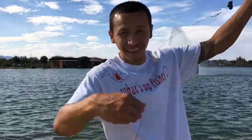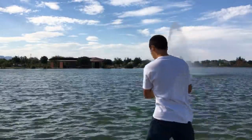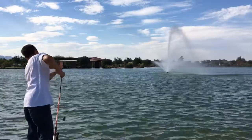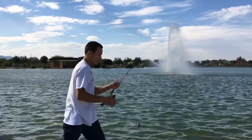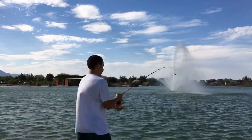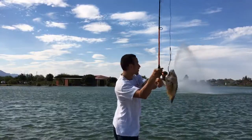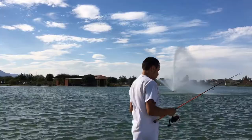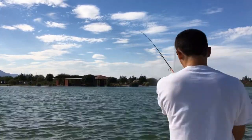Okay, in all honesty, I hope nobody's upset about the fact that I'm using these bluegills as bait, because originally they were gonna be my bass's food anyways. So guys, we're gonna turn this into a catfish, y'all. Do this.